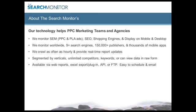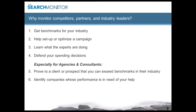We monitor worldwide in pretty much every country that is supported by various search engines, and for display we monitor over 100,000 publishers and thousands of mobile apps. The data can be gotten in real time, and it also can be segmented by vertical, by competitor, by keyword, and there's also raw data available via web reports, Excel exports, API, and FTP. So with that said, I'm going to talk to you about top 10 tips, and we'll go through some specific data examples, and you can see what kind of information you can actually pull with careful monitoring.